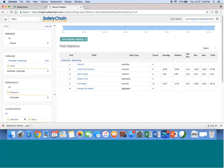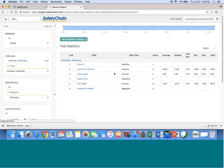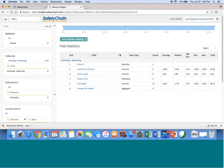Here are the samples that I've captured and the averages and the medians of those samples for the head circumference, for example. In this case, I'm looking at an artichoke. Or maybe the net weights, right? What are the net weights that are coming across here? Let me see the average of those net weights. All important information. I'm assuming they can help drive the business, right?